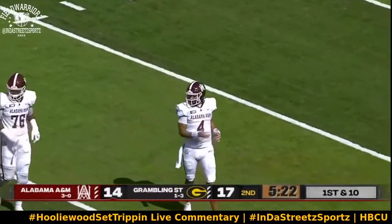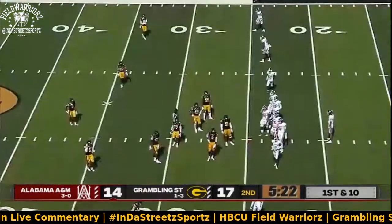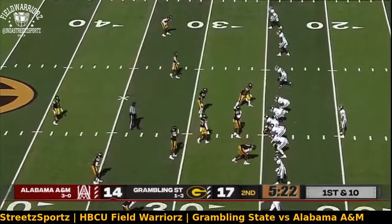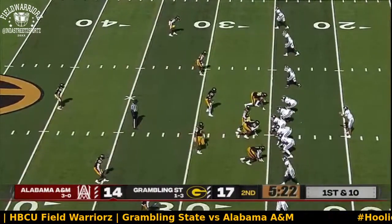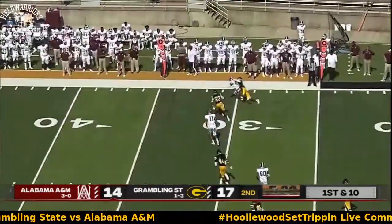But you made enough stops, and now you're in good position. You're leading this game. And so, again, what's the answer for Alabama A&M? Well, it's Aquil Glass being calm and cool under the pressure. This guy's on everybody's watch list. You see him passing the football, throws it out to the outside.